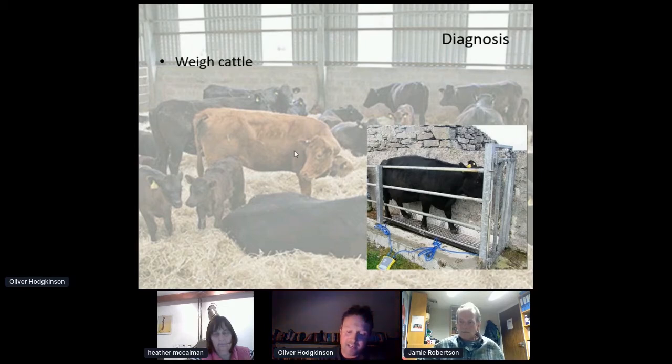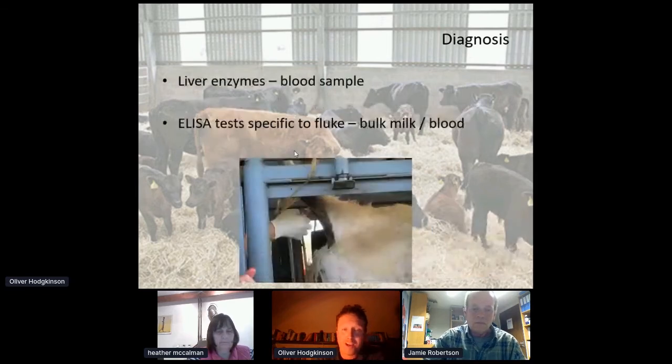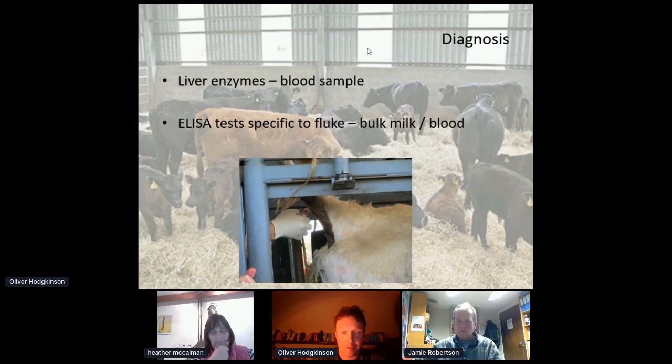So let's weigh them. Let's find out what your live weight gain is. And also, let's do fecal egg counts. Collect us fresh poo when these animals are housed. Let's see if there's any sign of eggs. Or actually, my favourite, again, using Farming Connect and Stoc Plus money, is taking blood samples from the cattle. We take them from 10 thinner cows or 10 thinner young stock, and we send them off to find out if there's any evidence of antibodies to fluke. If there's no evidence of antibodies to fluke, then that's not the problem.